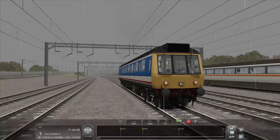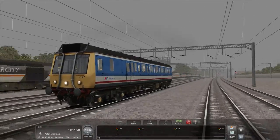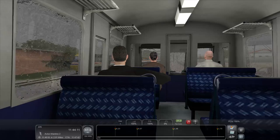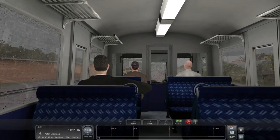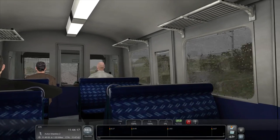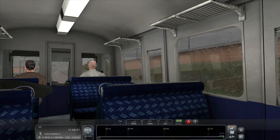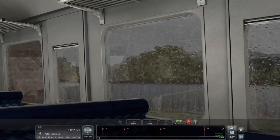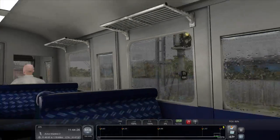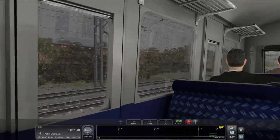Lovely stuff indeed. Oh, the weather's terrible, isn't it? Just absolutely chucking it down with rain. This is always the way. Oh, we're going backwards now, aren't we? Yep, of course. Very atmospheric. Oh, this is what I like about it. It's pouring with rain. The rain's pouring one way, and it's running down the window the other way. That's fun. It's running the wrong way. Okay, that breaks the immersion a little bit.